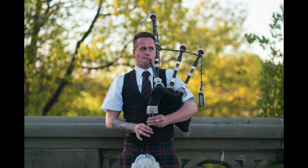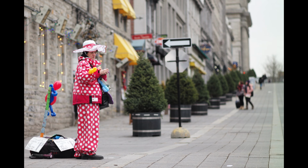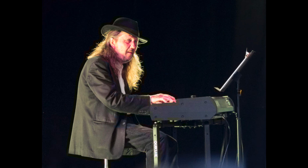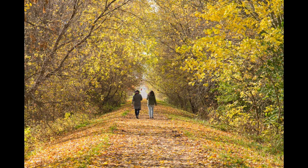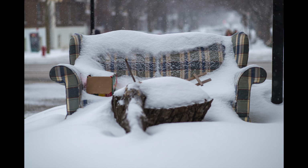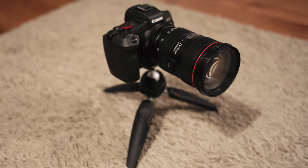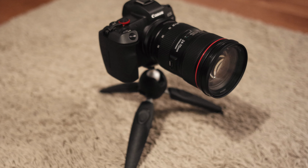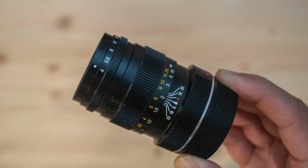But why did I sell it? Well, back in 2020, I was going through a phase that I wanted to experience different gear, and also I noticed that I am doing less and less portraits. So I sold it and used the money to get a Canon EOS R and a Canon 24-70 f2.8 and also a 90mm Minolta M f4.